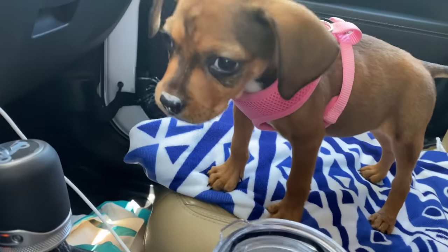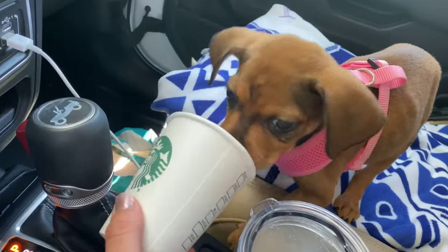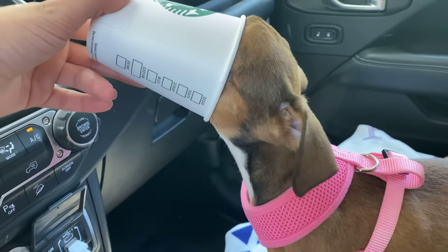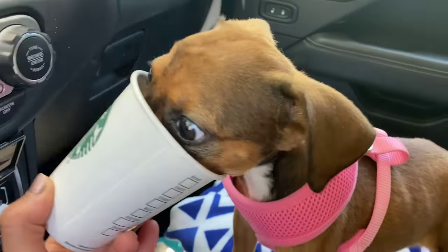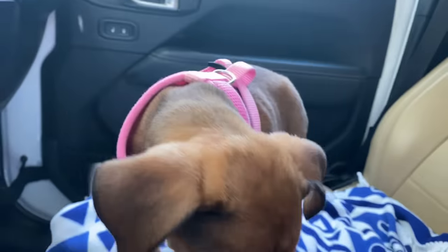So this little girl finished her puppuccino. You can see a little bit on her nose. There's a little bit left, so I'm gonna see if she wants the rest of it. She's just digging her head in there. She can't really fit it all the way in there, but it's really tasty to her, so she is gonna do anything to get that little last bite. Okay, that's enough, mama. Was that good? Do one more. That was so yummy.